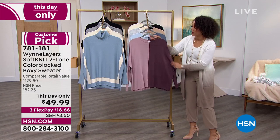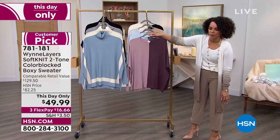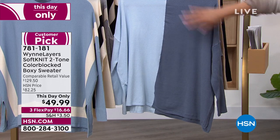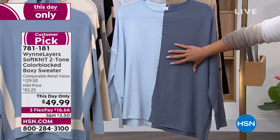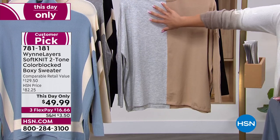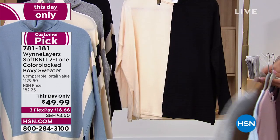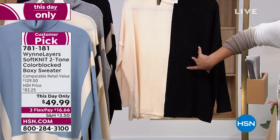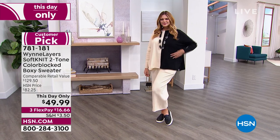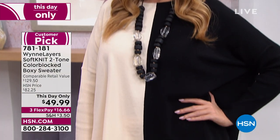So here are the beautiful colors that we'll show you. It's almost like a plum color mixed with the light purple. We're calling it plum berry. Here it is in the sky blue, sky blue, storm blue. So you see the color blocking that's been done for you. Heather gray and the sesame that is mixed in. And then ecru and the black. The ecru and the black will be the first ones to go. So if you want it, you gotta be in the ordering process. And only today, under $50.